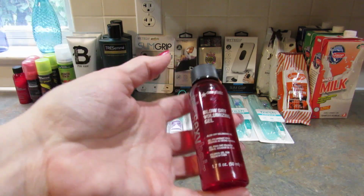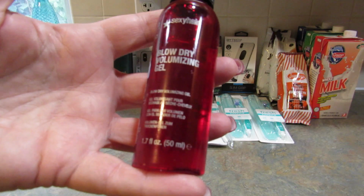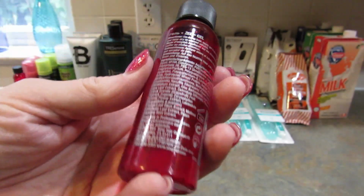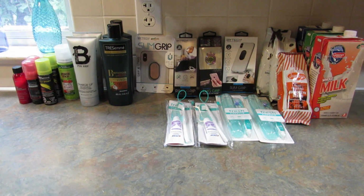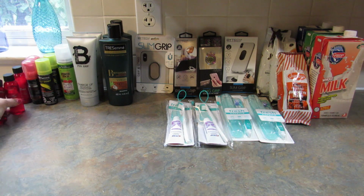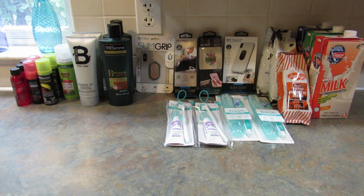I also found by Big Sexy the Blow Dry Volumizing Gel. It's 1.7 ounces, and I'm excited to try this. I have their volumizing mousse that I really like. I have very straight, fine hair, so I need all the help I can get when it comes to volume. So I'm actually excited to try that out, and if I like it, I can actually buy the big one.